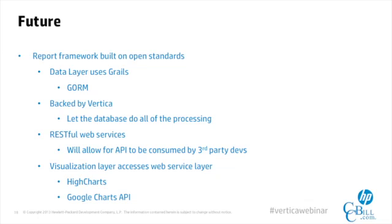Does it very quickly. This type of setup will also allow for our API that we're using to be consumed by third-party development companies to provide reports for our mutual clients. And then on the visualization layer that we're working on, we're using HighCharts and Google Charts API, and that simply accesses the web service layer. So it's a very simple framework, the most simple that we've come up with in the past, so it'll be easy to expand upon that functionality.